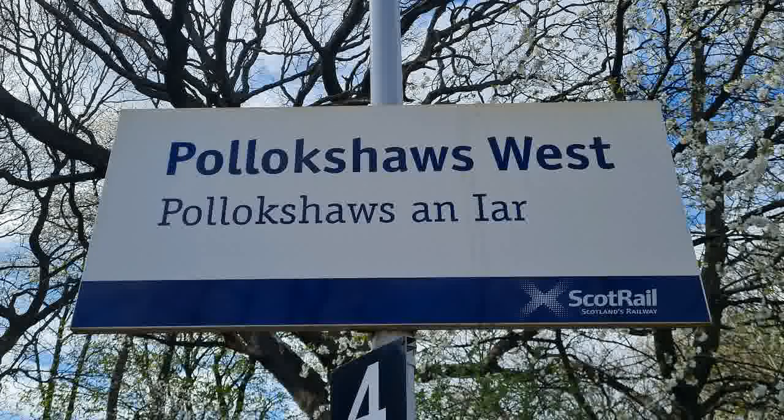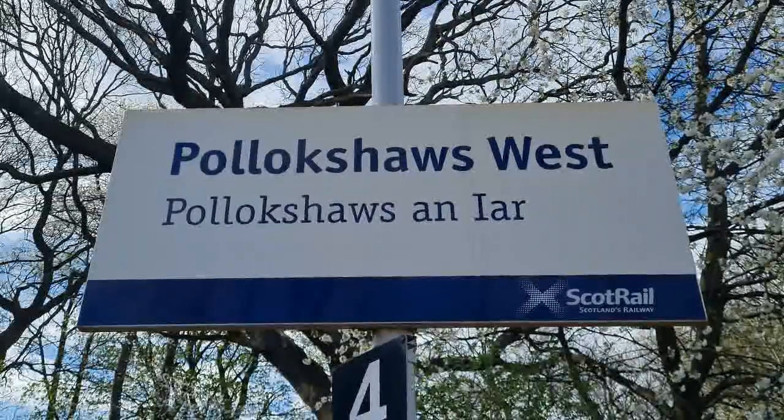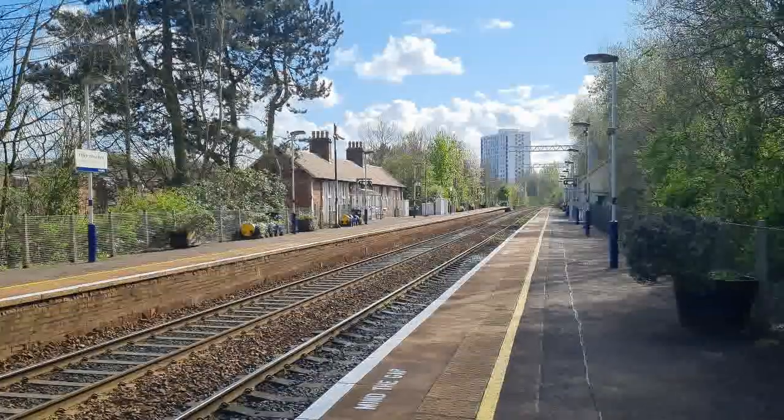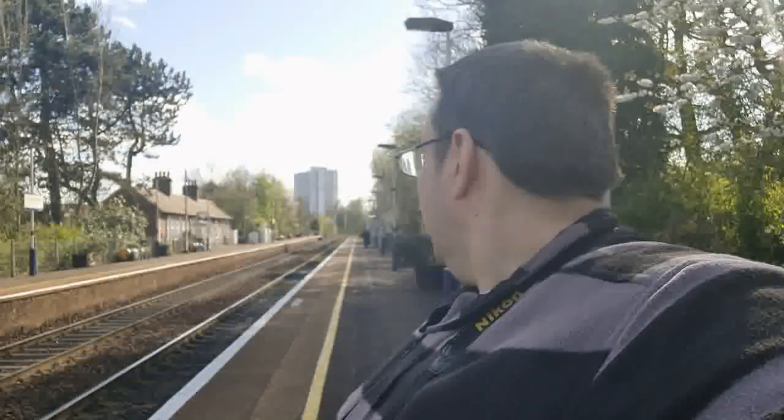On the train, we're at Pollokshaws West, I should say. ScotRail operated, two platforms. And this one, I mean, this one looks, that station building's beautiful. But there's not a word you will hear me say against that station building, because that looked beautiful.